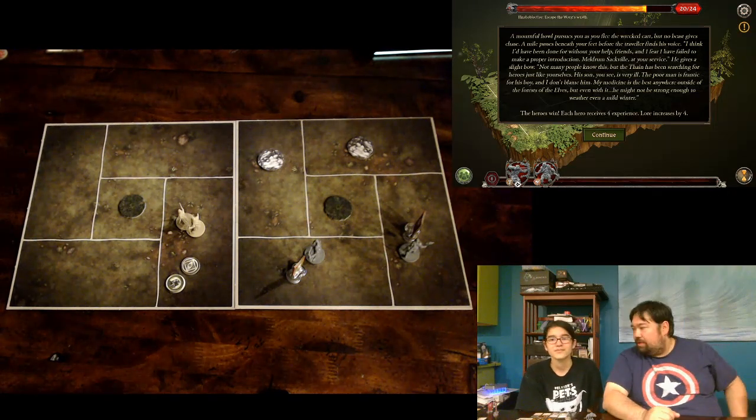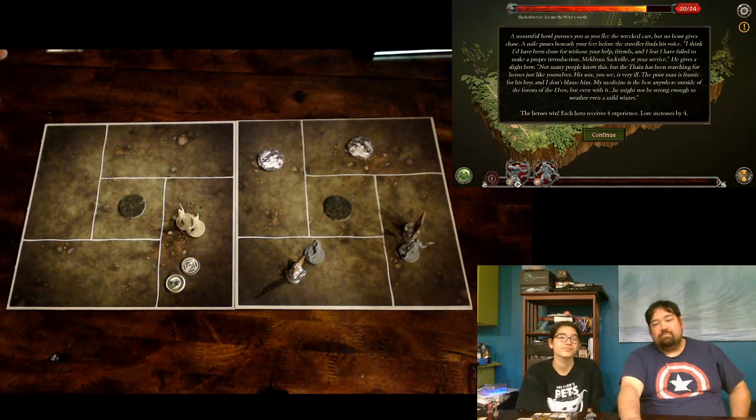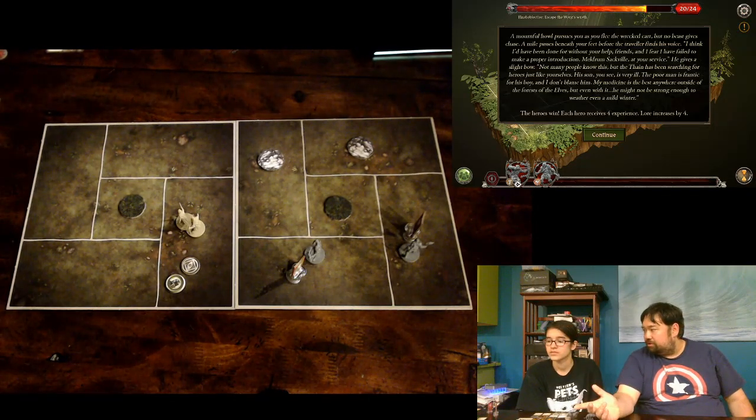Well, that was lucky. I didn't know that was actually going to finish the battle for us right there. Too bad we didn't do the first search token. I did click the search token. Now, what's the search token? Oh, right.